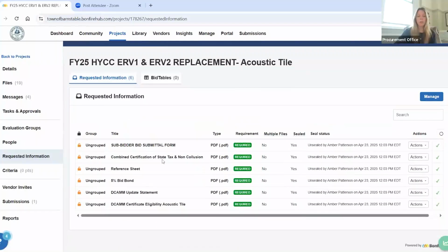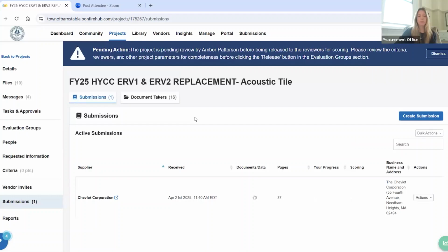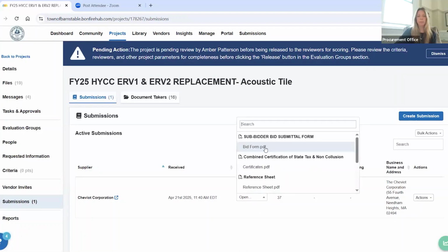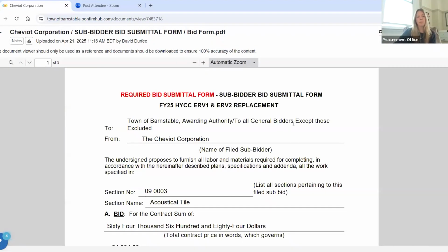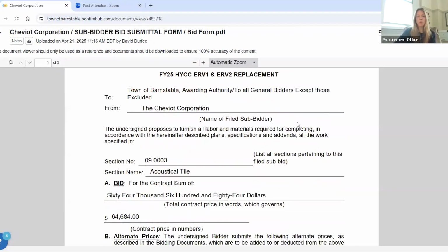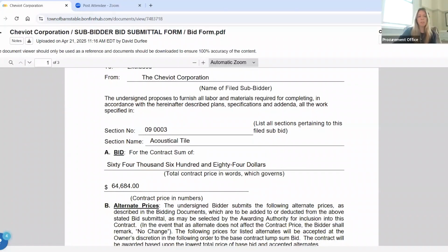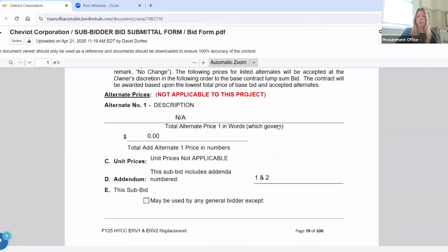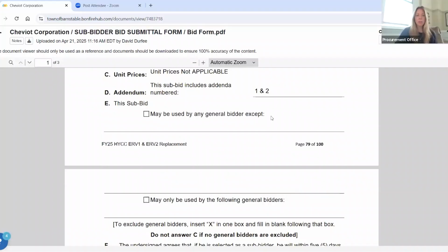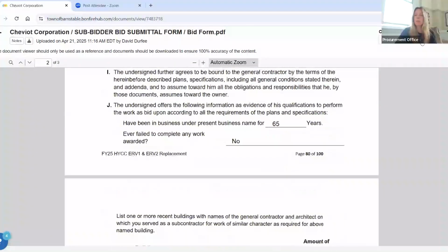All right, you can see now each of the required information tabs has been unsealed. We'll go back to our submission. Once more, this is from Cheviot Corporation for acoustic tile. The proposed contract price is $64,684.00. Addendums 1 and 2 have been acknowledged. There are no exclusions or restrictions included.